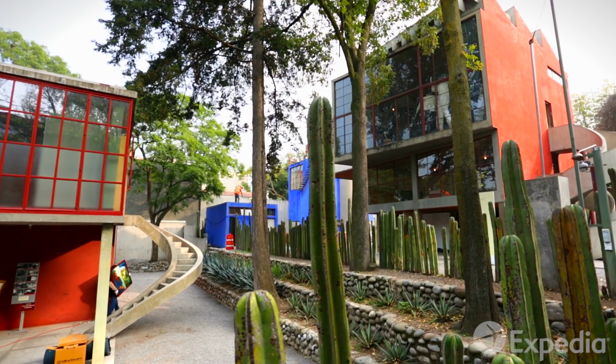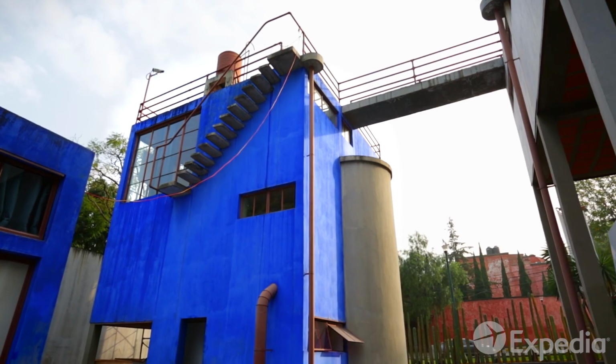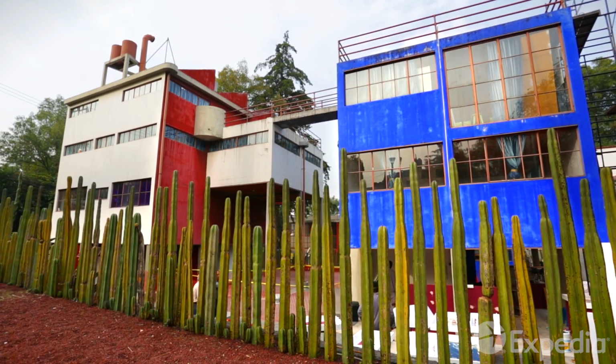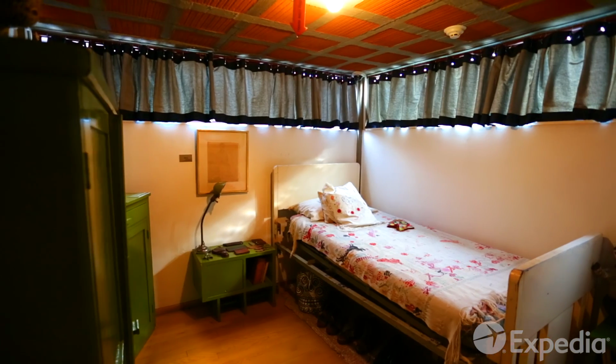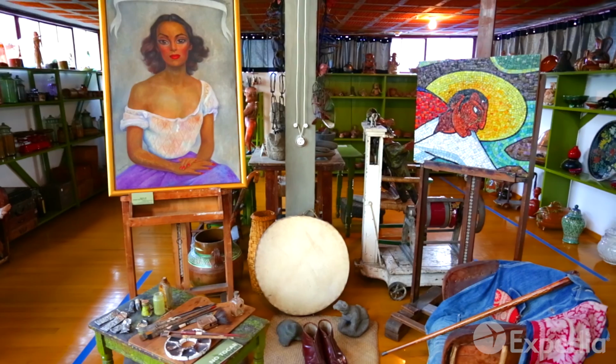In neighboring San Angel, explore the museum, house, and studio of Diego Rivera and Frida Kahlo, where these two giants of Mexican art worked, lived, and loved.